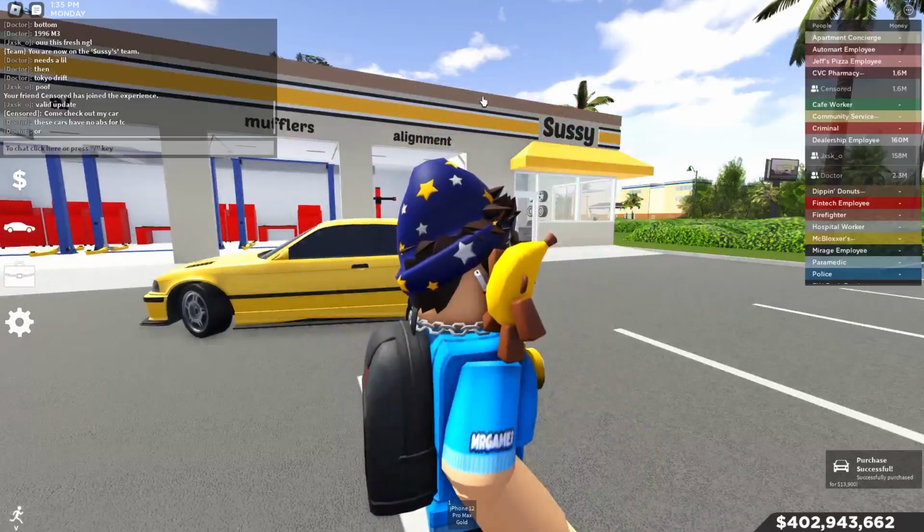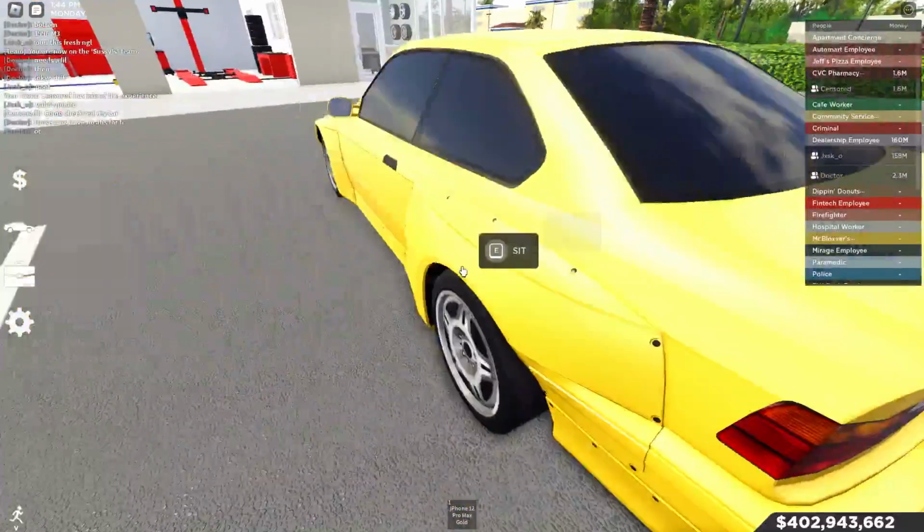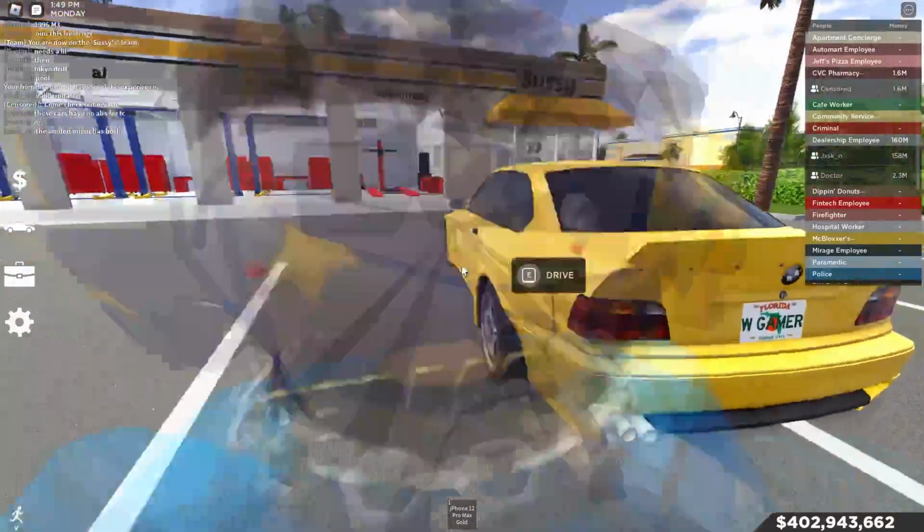Let's see. So this is what it looks like before. Now this is what it's gonna look like after. Oh, it's got a whole bunch of bullet holes in it. I don't know, it just has a whole bunch of bullet holes. This is new. Oh, that doesn't look that bad.